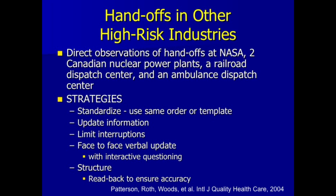Emily Patterson, Roth, and David Woods have shown that in other industries, for example, nuclear power or aviation, there are clear standardized strategies and updating information modalities that allow providers during the transition of information to go to limited distraction and overall more effectiveness. This includes standardizing templates, updating information, limiting interruptions, face-to-face verbal updates with interactive questioning, and finally, clear and structured readback to ensure the accuracy of the information.